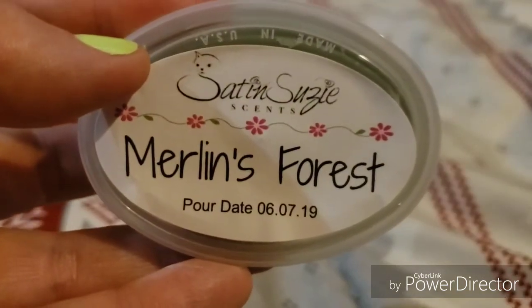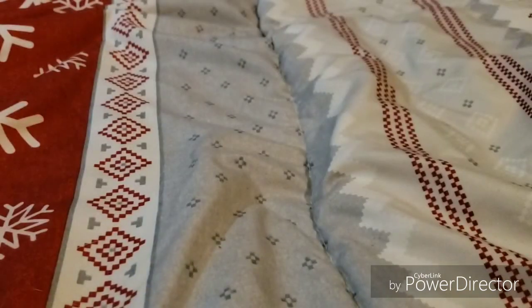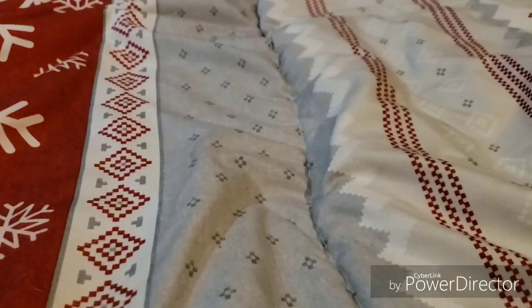And I got Merlin's Forest, and to be honest, I have no idea what the scent description is. But it's very powdery and musky type scent. Like, that's all I smell, like straight up powder. It reminds me of a baby doll, too.